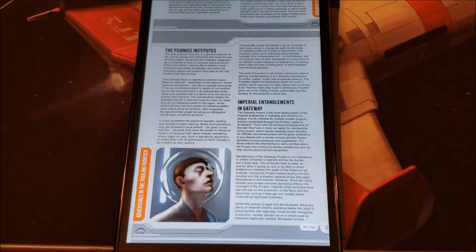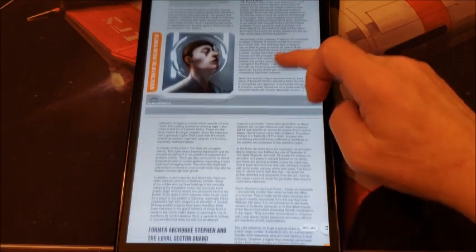Psionic Institutes. Interestingly, the psionics are not illegal throughout all of Gateway because it's not all Imperium. So you have some actually above board operational psionic institutes. So that's as much as you want to put it into your game. I like that a lot.